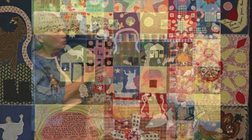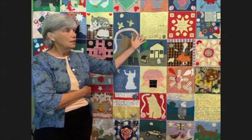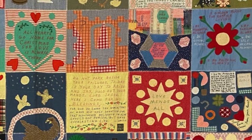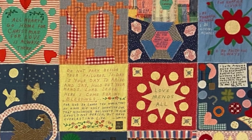When you get closer to the quilt, you'll notice a lot of religious scriptures, motivational messages. This one I especially like. It says, "Love mends all."